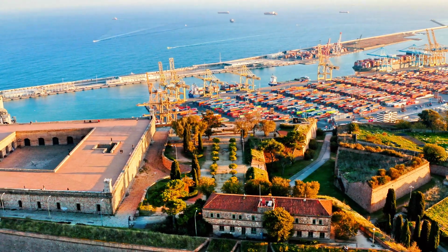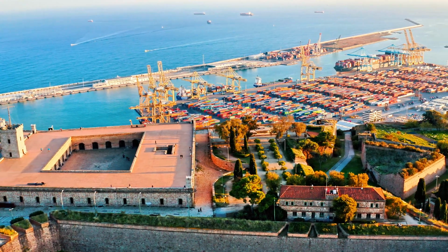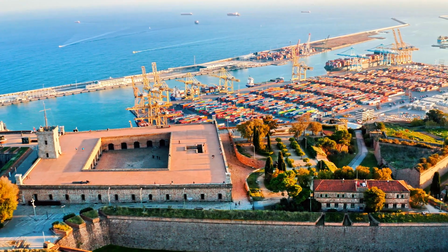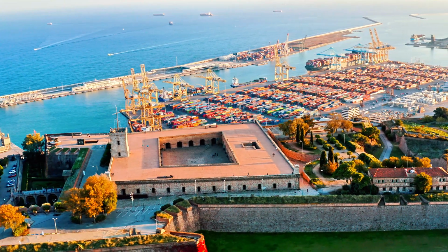Today, though, peace reigns. As you cross the drawbridge and step into the courtyard, you'll notice the scent of wild rosemary in the breeze and the sound of wind brushing against old cannons.